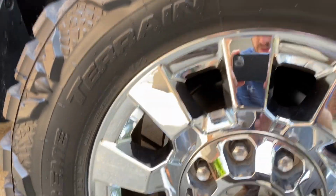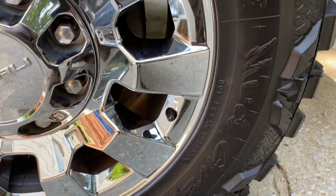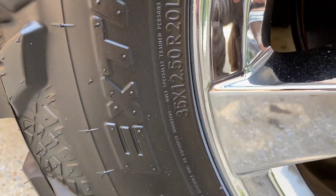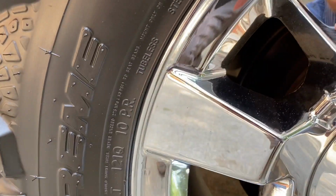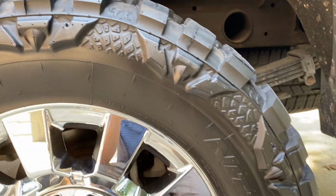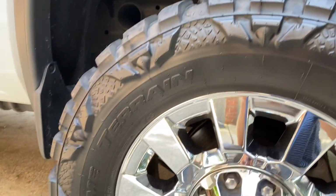So again, similar to the Trail Grappler, the Mud Grappler we're looking at today is on my personal truck, and it is a 35 12.5 20. Again, 10-ply sidewall. Just extremely tough looking tire.